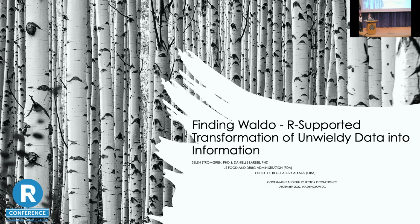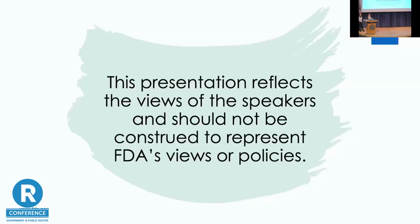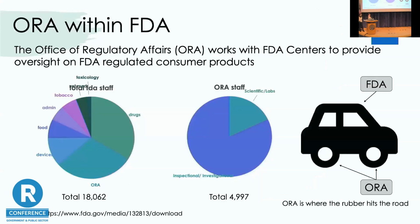We work at the U.S. Food and Drug Administration, FDA, Office of Regulatory Affairs. And I also wanted to say that Selen and I are both chemists, so we have scientific backgrounds and definitely not data science. But here we go. My second disclaimer is that everything we present represents the views of the speakers and should not be construed to represent FDA's views or policies.